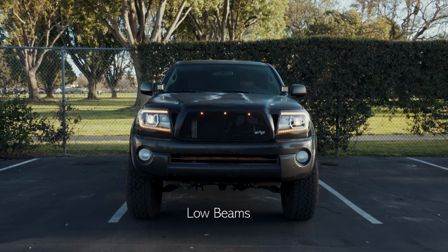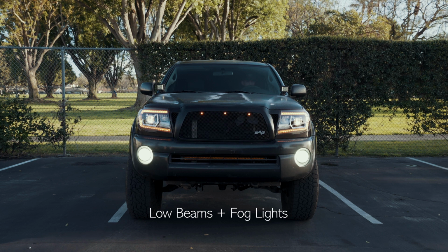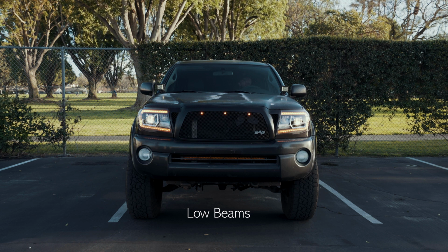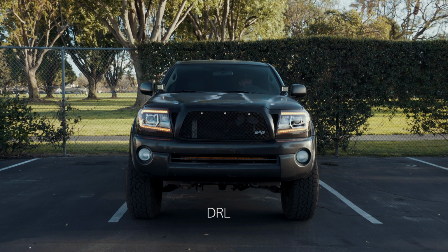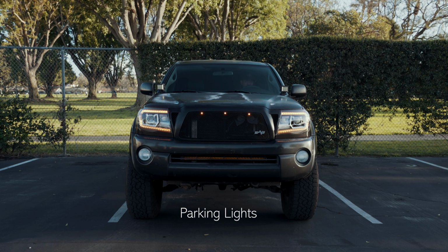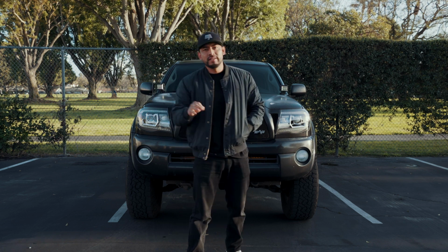And now low beams. Low beams and fog lights. Back to low beams. Parking lights. And lastly, DRL. Back to my favorite option, the parking lights. Amber DRLs and grill lights. The amber lights with the grill lights, I think that just looks amazing.